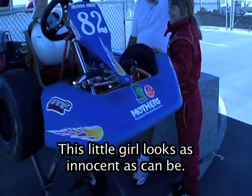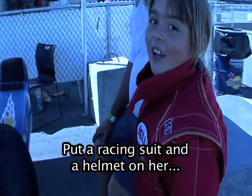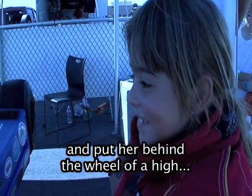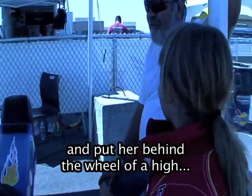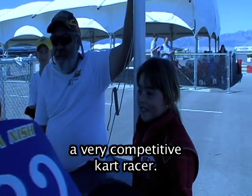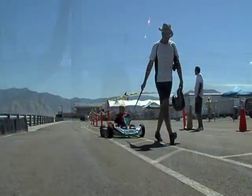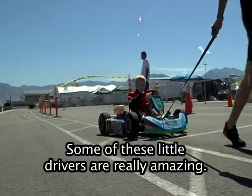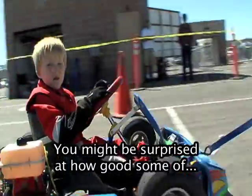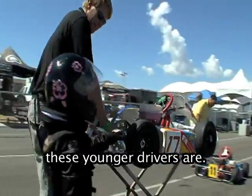This little girl looks as innocent as can be. Put a racing suit and a helmet on her and put her behind the wheel of a high-performance go-kart and she turns into a very competitive kart racer. Some of these little drivers are really amazing. You might be surprised at how good some of these younger drivers are.